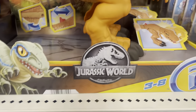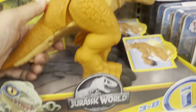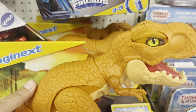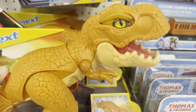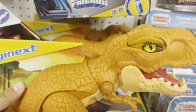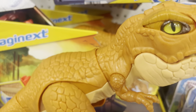There's also a T-Rex here, an Imaginext T-Rex. Imaginext is not better than Mattel. Mattel is better. There are more figures and the detail is better. But this is okay. In my opinion, it's more for 2-3-year-old kids, so it won't hurt them. There are no sharp objects with these. The Mattel has a couple of sharp edges.